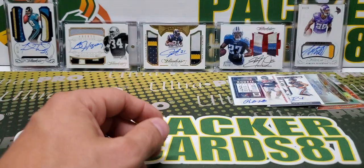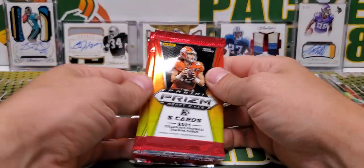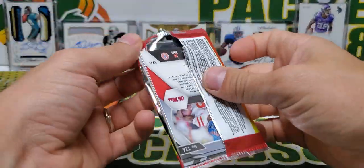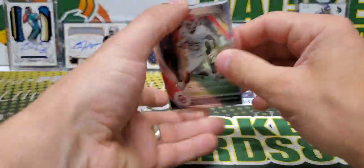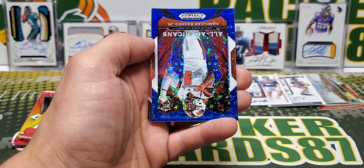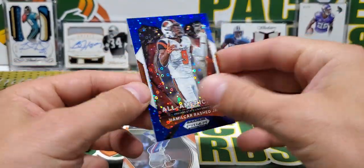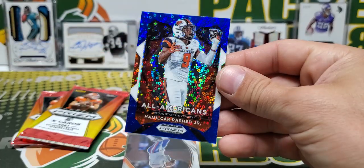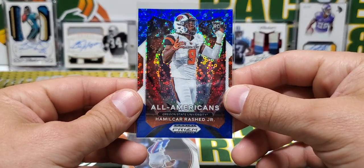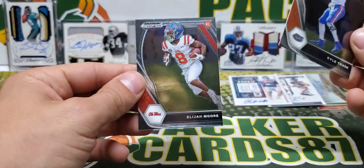Matt Ryan, MVP contenders. All right. Let's go to Prism Draft Picks Hobby Hybrid 2021. I still need to grab a box and do a review on this because I do really like this product. I think it's cool. And we have a Hamilcar Rashad Jr. This is going to be the All-Americans blue. You know, I want to call it a disco, but apparently it's circles. So, blue circles. Kyle Trask, rookie. And Elijah Moore.